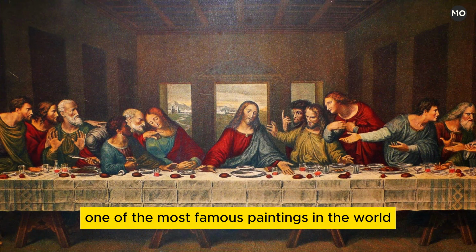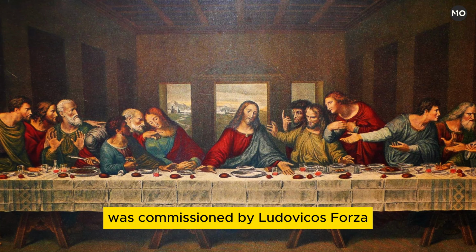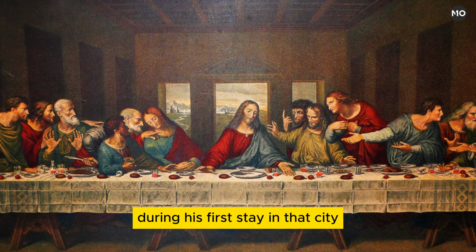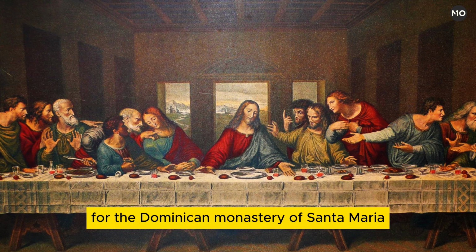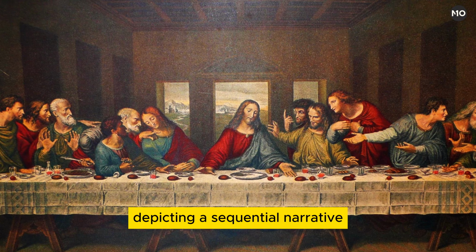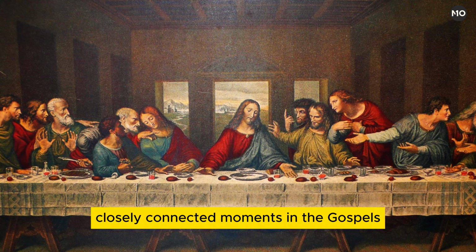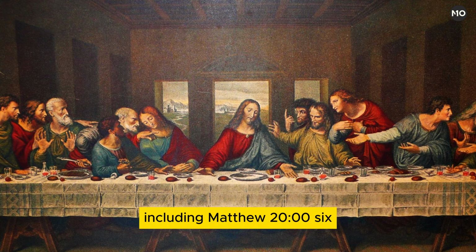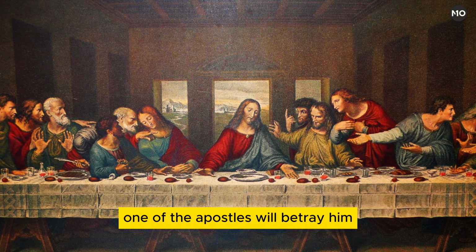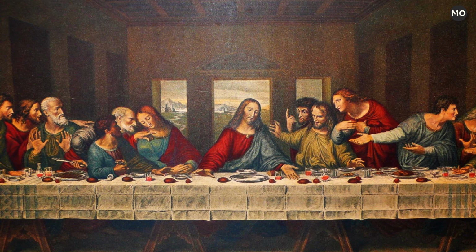One of the most famous paintings in the world, The Last Supper, was commissioned by Ludovico Sforza, Duke of Milan and Leonardo's patron, during his first stay in that city, for the Dominican monastery of Santa Maria delle Grazie. Depicting a sequential narrative, Leonardo illustrates several closely connected moments in the Gospels, including Matthew 26:21-28, in which Jesus declares that one of the apostles will betray him and then institutes the Eucharist.